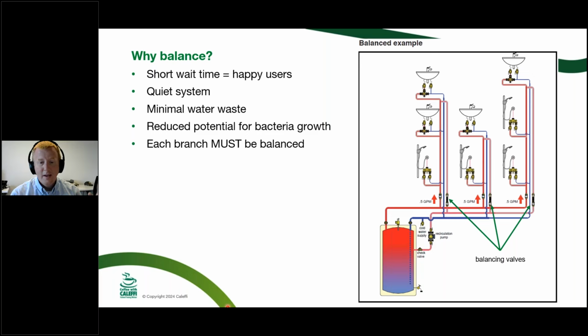So it's again going to take the path of least resistance, and you're going to have high flow rates in one area and low flow rates in another area.